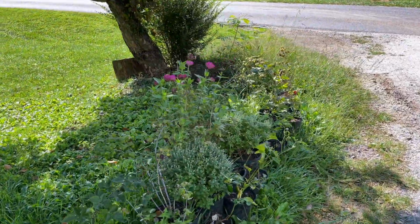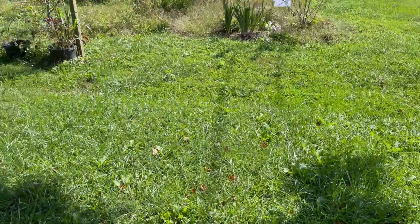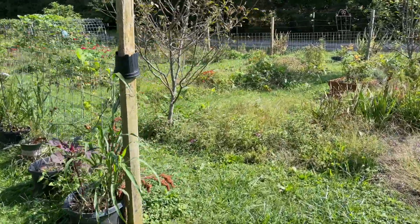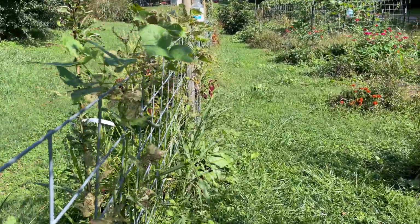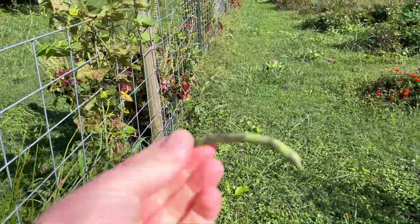Odd. So do you guys want to see the garden real quick? I know I never show it to you anymore. It's just an overgrown mess now. If you look, we kind of got so busy we lost control of everything. But it is what it is. Oh, I got a green bean here though I can eat.